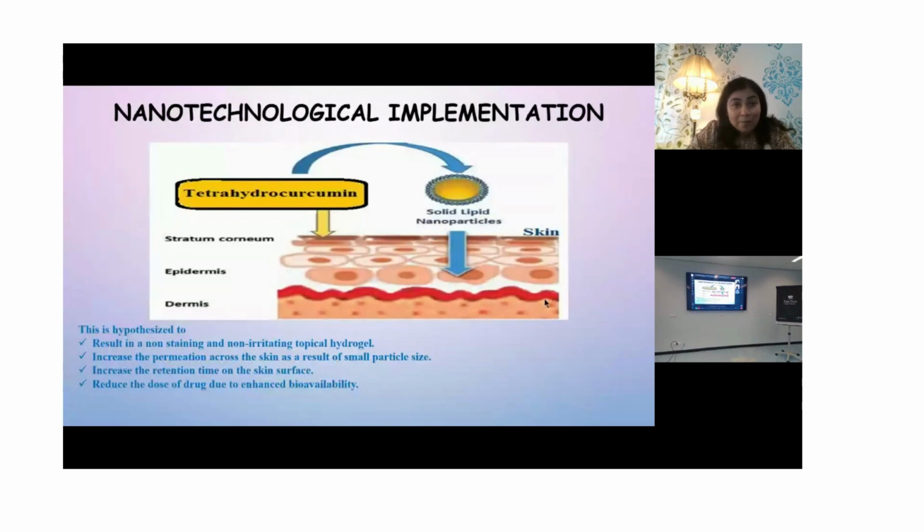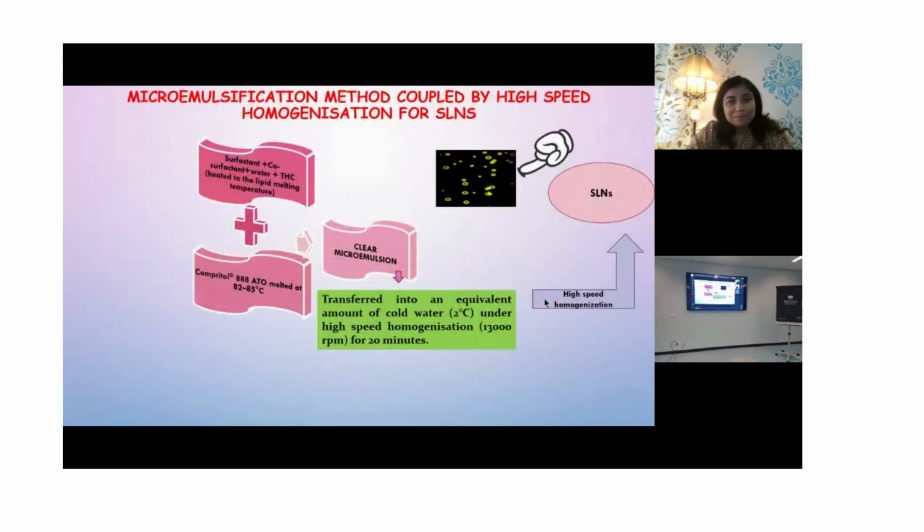The purpose of having this nanotechnological implementation was that, because of the small particle size, it's going to bypass the stratum corneum, remain there for a longer time period, release the drug, and relieve the inflammation. It's a non-staining, non-irritating gel. It increases permeation across the skin, increases retention, and finally, because we are reducing the particle size, we are going to reduce the dose of the drug, and it's going to enhance the bioavailability of the drug.